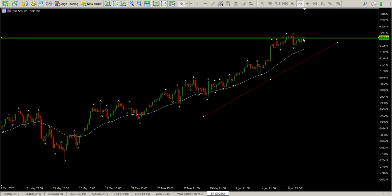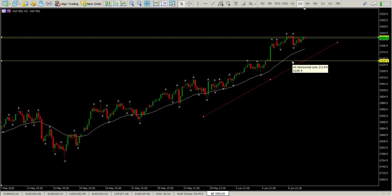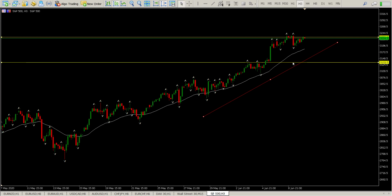Do I want to be long at this area here? No. There's no reason for me to be long at this area. Do I want to be long on a pullback? Yes, I do. And obviously, as I've been saying, I'm looking for a pullback back onto structure. And for me, the closest structure at the moment is this area here of 3133.